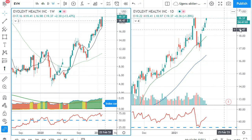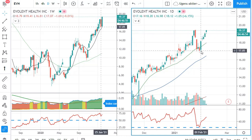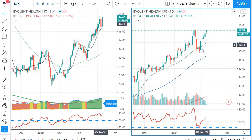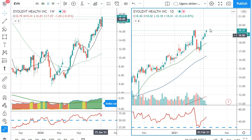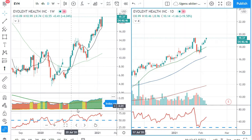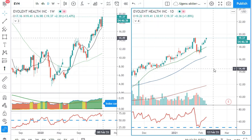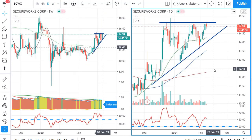Here we have the Evolent Health, and I should apologize. I would actually have made this video yesterday or the day before, so some of them you could have gotten in a bit cheaper. I was catching this one on the bounce here on the 20 SMA, but I still think there is some room to the upside here. You can see the overall weekly trend is great, and you can go for a swing up here in the Evolent Health, EVH. So that is a potential candidate I'm looking at.